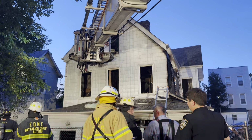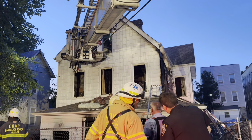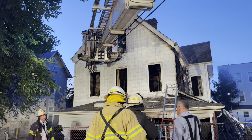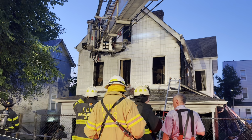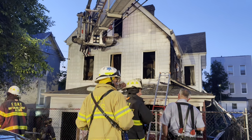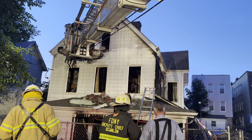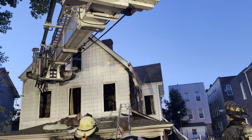This was an all hands on arrival. They had a smoke condition. 2.5 story vacant. Looks like they had some kind of fire, maybe on the floor side, first floor to second floor, maybe.